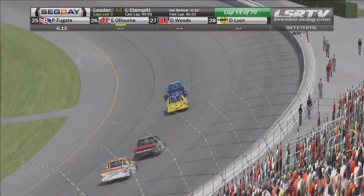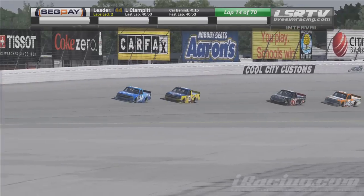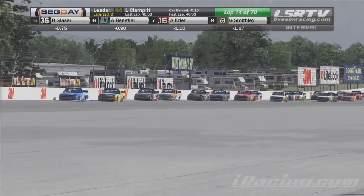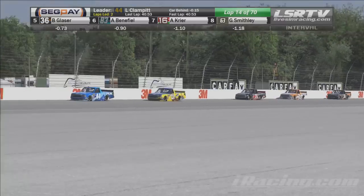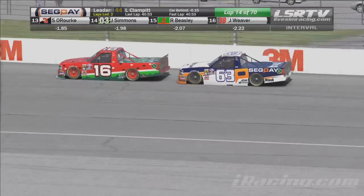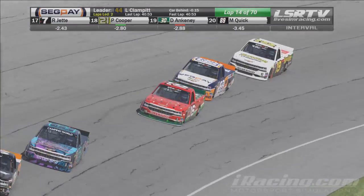You see him right there in turn number 1 on the high side, really driving in right past the 16, down to the bottom. He'll make that spot. He'll make it stick and get that spot away from Alan Cryer. Now Alan Cryer's got a bunch in the field up right behind him. 63, Garrett Smithley all over his back bumper now as they head back to turn 3. Yeah, he had a good push down that back stretch there, so probably gave him a good burst of speed.